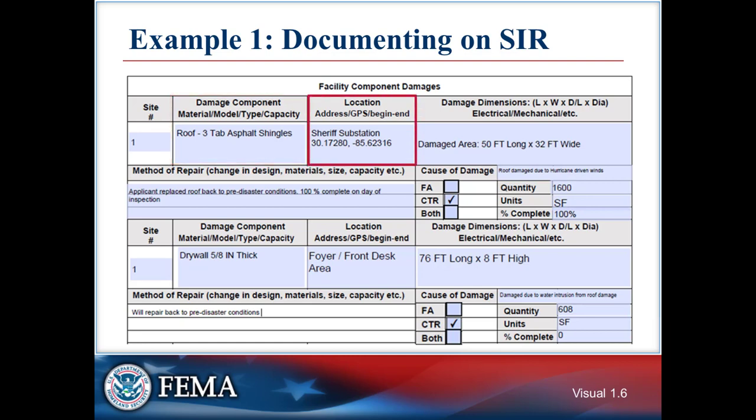In the location box, the site inspector would provide the address and GPS coordinates of the facility. In the damage dimensions box, they would enter the roof dimensions, both overall and of the damaged area or areas.